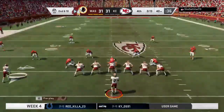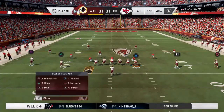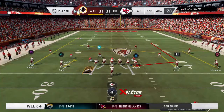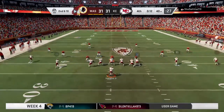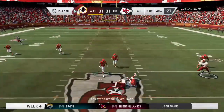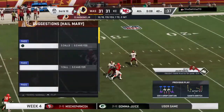So 2nd down and 10. Once again, they'll go from the 40. Here we go with Haskins. Incomplete, and we're down to 8 seconds now.